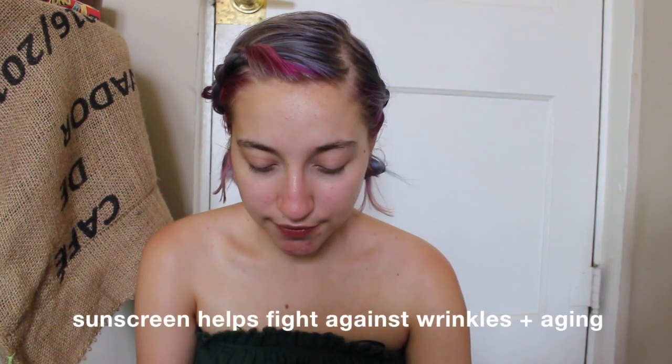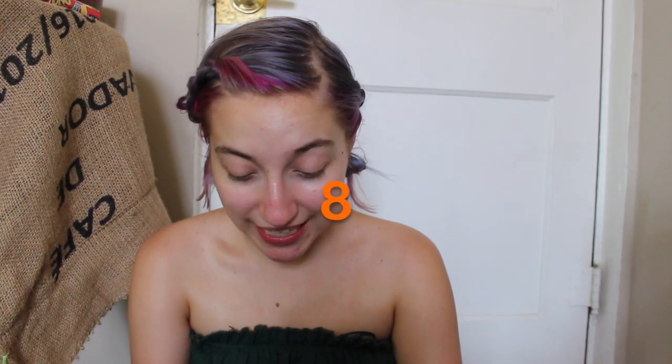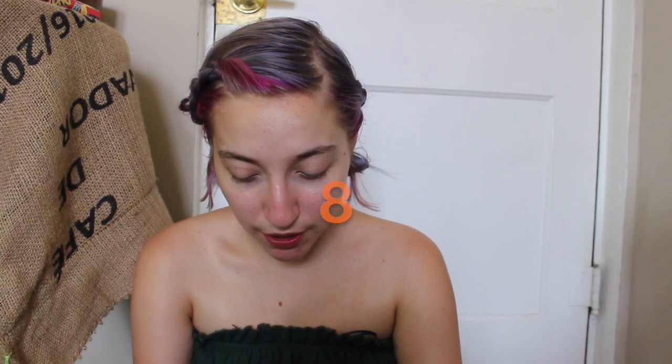And then I used Kiss My Face sunscreen, which I'm really bad about using, but I'm working on it. I used this Sport Edition, which they don't actually have the one that, oh, they do. And unfortunately, it got an 8. An 8 is really bad, so I probably should use a different sunscreen.